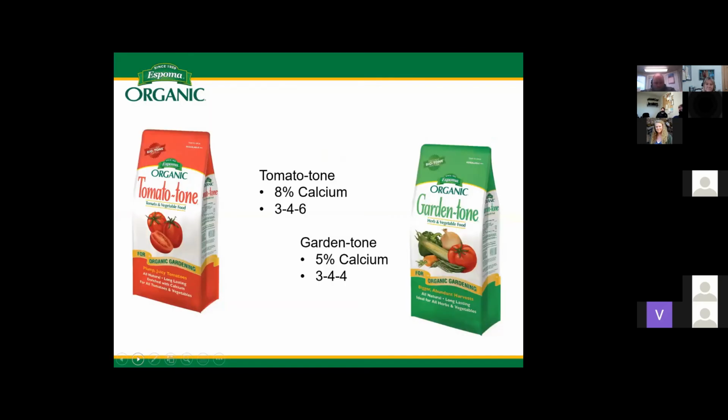So I wanted to throw this slide in because this is the biggest question I get when I start going through the tones. People say, listen, do I need to carry Tomato-tone? Do I need to carry Garden-tone? Carry them both. This is really the difference between Tomato-tone and Garden-tone, and why we came up with Tomato-tone.